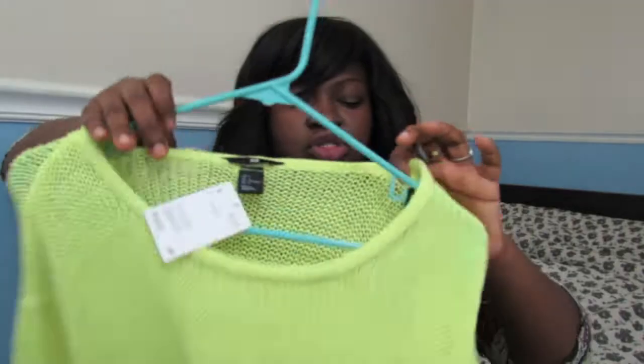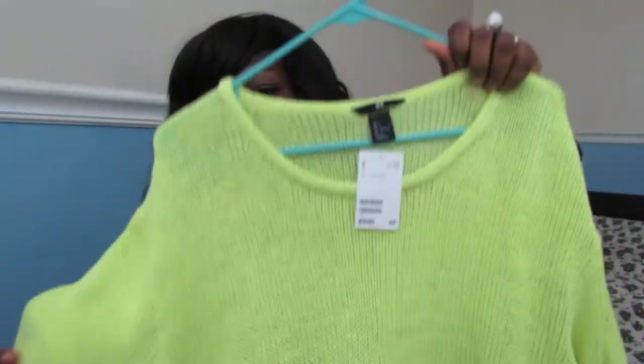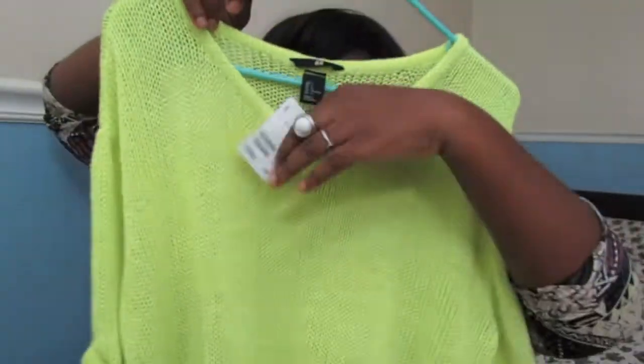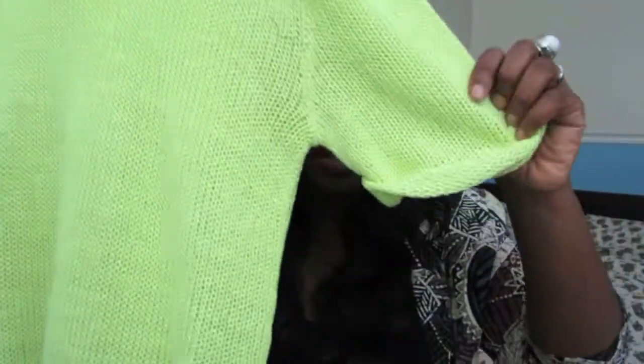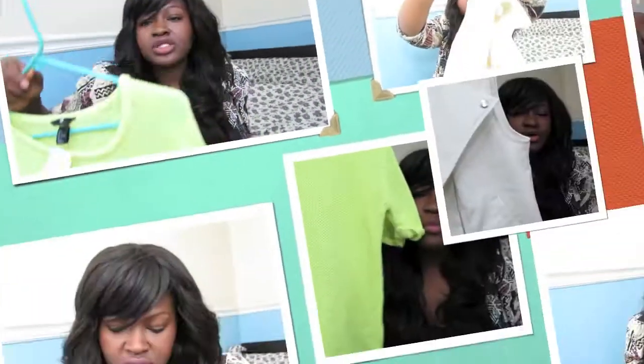The next thing I got, again, this is another on the fence purchase, is this top, which was displayed with the whole Beyonce for H&M. This pineapple color, that's what I call this colored open knit t-shirt thing, and it was $17.95. Again, I'm on the fence about it.